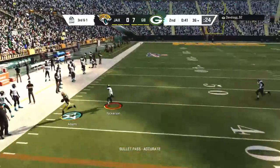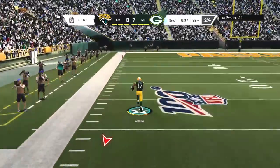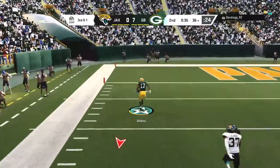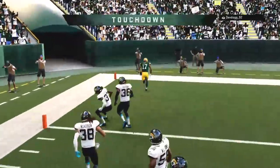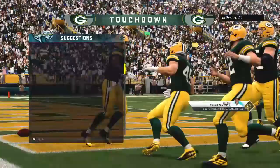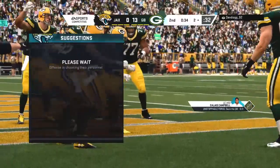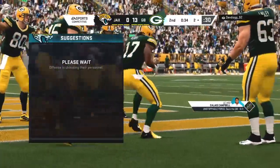Rodgers to throw on 3rd and 1. He's got Adams on the hookup. Defenders giving chase, but I don't think they're going to get there. Touchdown, Packers. Davante Adams, 64 yards. And the Packers are able to stretch that lead out further.